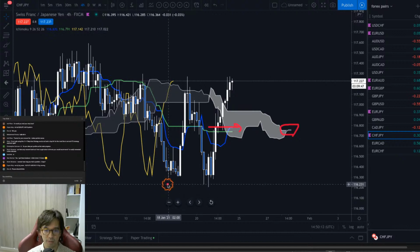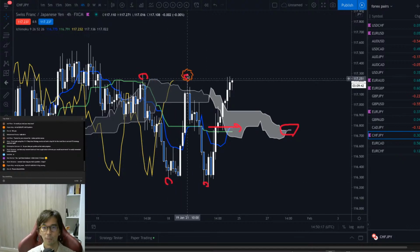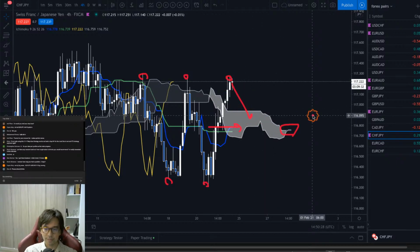So you see twice of supports, and you see 3 times of resistance, and it can go down this way. The market can come back to the Kumo here in the 4-hour chart. So you cannot take trades in the 4-hour chart. So let's take a look at the 1 hour.